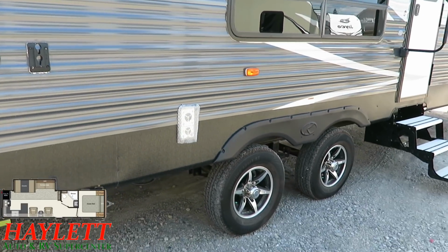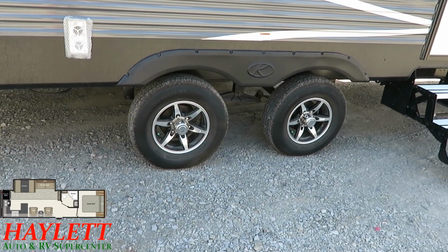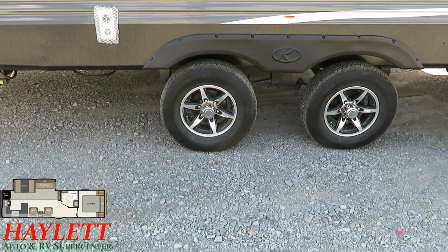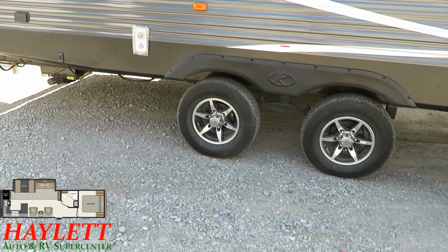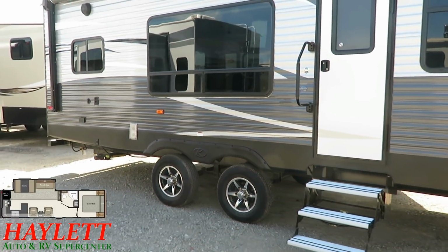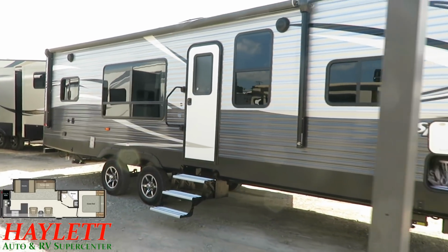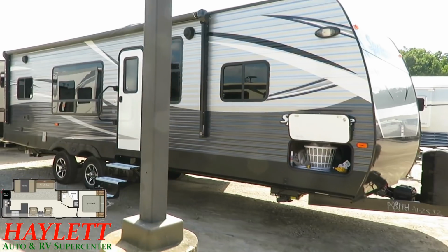Now here's another thing that's very interesting. Very much like a laminated trailer, but on a stick-built trailer, and that is a wide stance stability axle system, so that this thing wants to wiggle less and bounce less when going down the road, so that we have a nice, easy, comfortable towing experience with this Springdale.